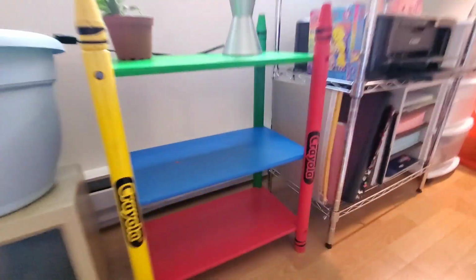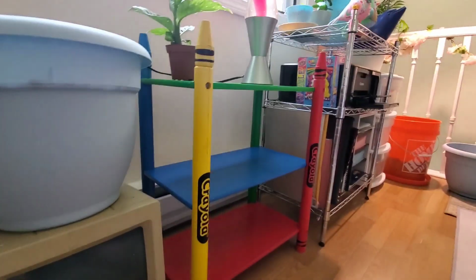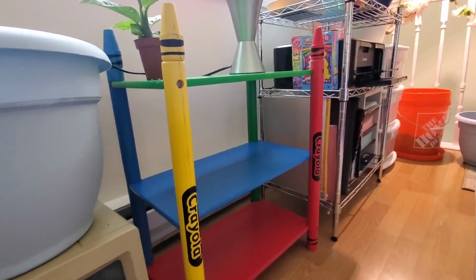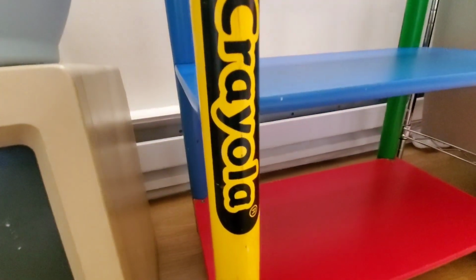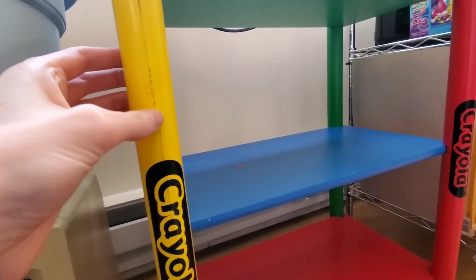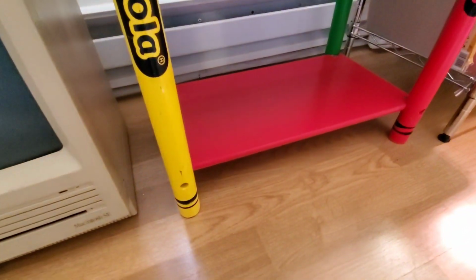I can't even believe it. Like, this is the coolest thing ever. That freaking Crayola shelf. This was $5. Like, and it's... I don't know if this is official Crayola or not, but like it's the coolest thing. It's the absolute coolest thing. I think there's one more thing.